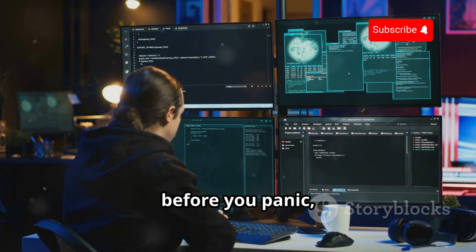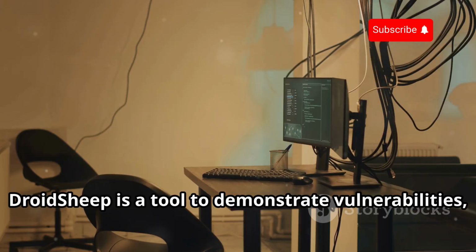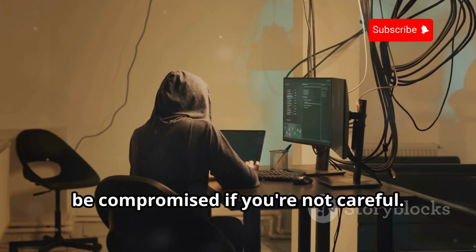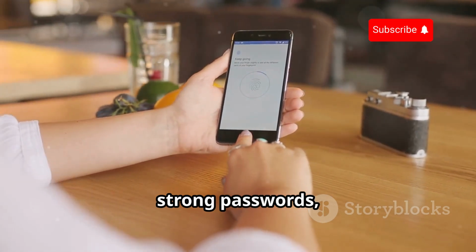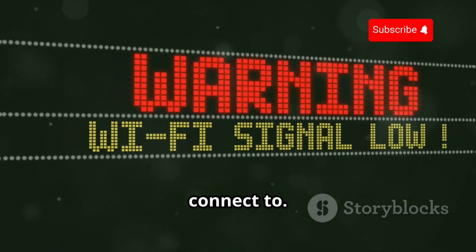Now, before you panic, this is where the ethical hacking part comes in. DroidSheep is a tool to demonstrate vulnerabilities, to show you firsthand how easily data can be compromised if you're not careful. It highlights the importance of using strong passwords, enabling two-factor authentication, and being mindful of the networks you connect to.